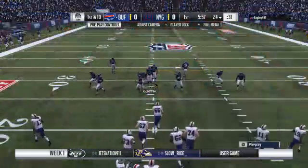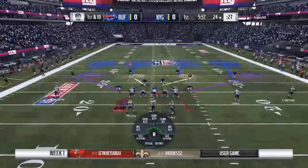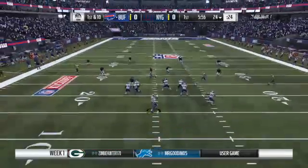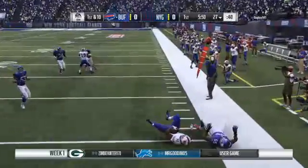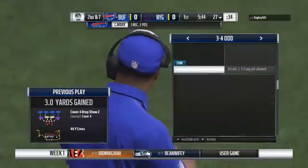Allen and the Bills now with a 1st and 10. Here's Allen on 1st and 10. Escaping the pressure right. Underneath to Ivory. And they'll bring him down at the 27-yard line. It'll be a 3-yard gain, and it'll make it 2nd down.